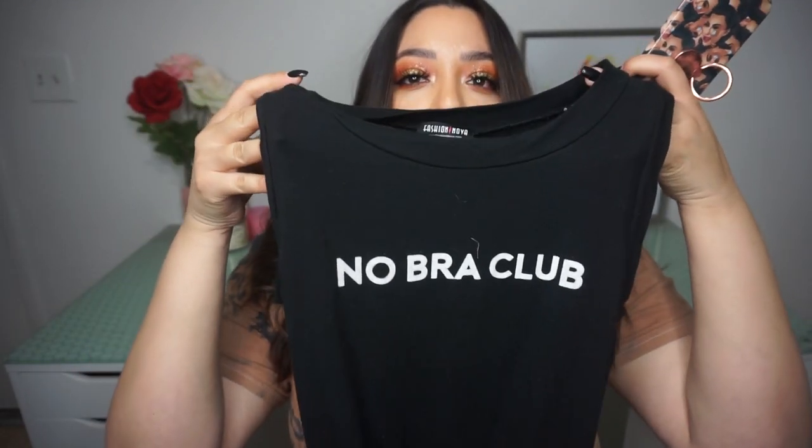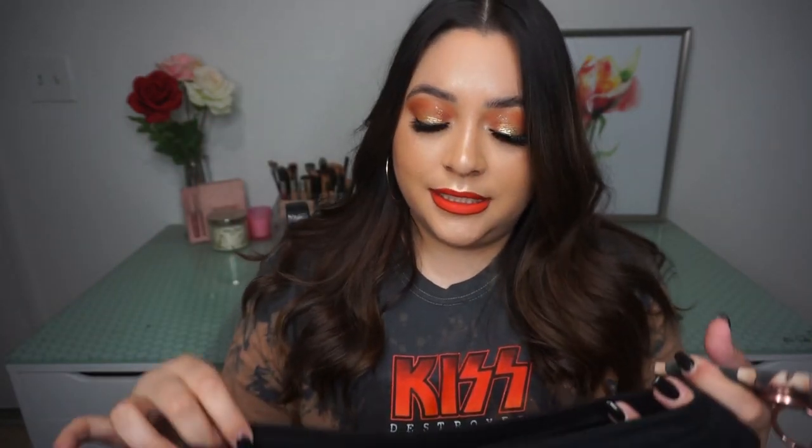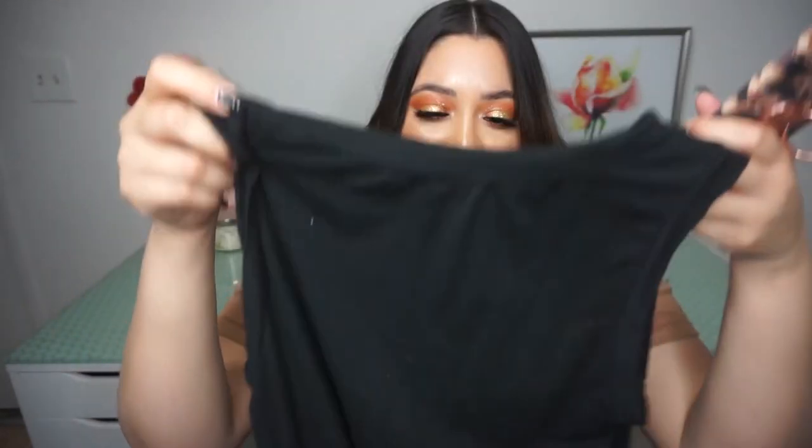The first item is a bodysuit. It looks like this. It says No Bra Club. I freaking love this bodysuit because your girl never wears a bra normally. I think that this bodysuit is so cute.